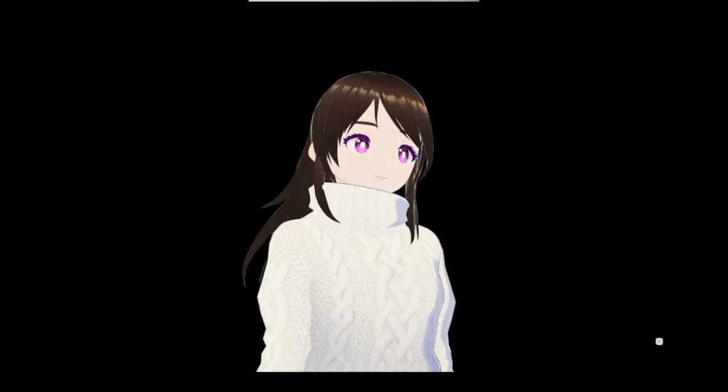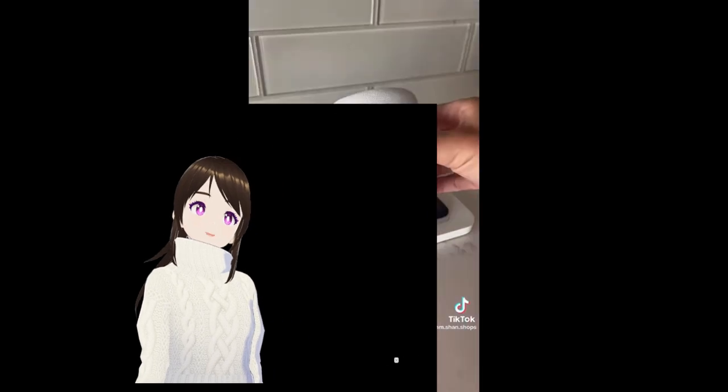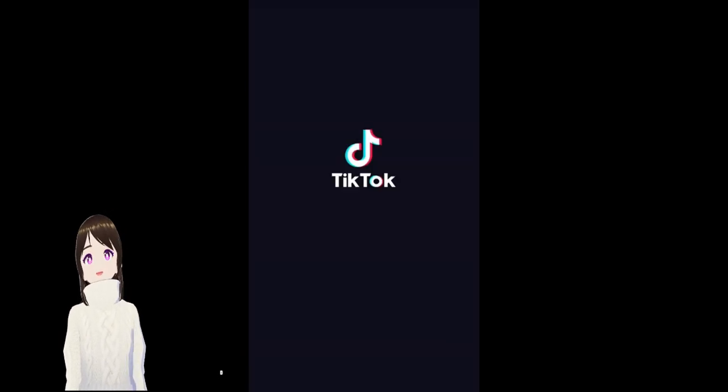This water carafe is the perfect addition to your nightstand, so you never have to leave your bed when thirsty. This is a best-selling wireless charging pad that has a portable speaker and nightlight. And replace the look of ugly Kleenex boxes with this clear acrylic tissue holder.